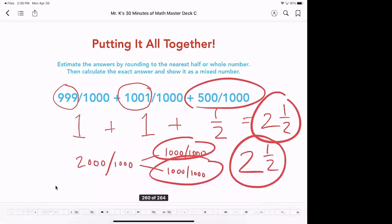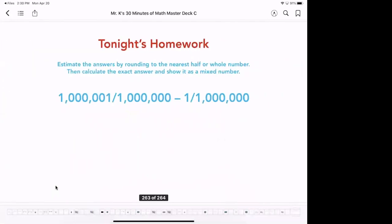All right, let me just give you one for homework. I want you to write this one down and then we'll do our riddle. Here's our homework. 1,000,001 millionths minus 1/1,000,000th. I know there's a lot of zeros there, but just think about it and you will be fine. Write it down, take a picture, do a screenshot so you can work on that one.